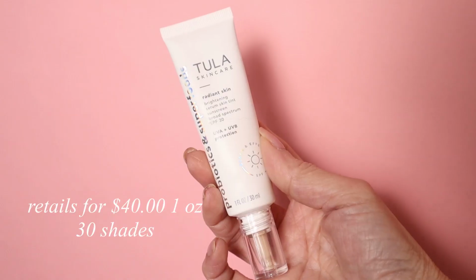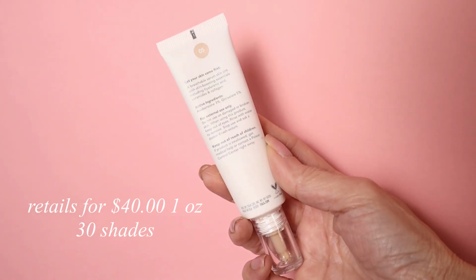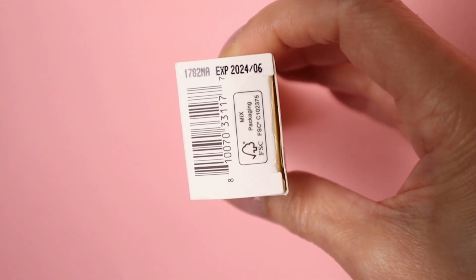Let's talk about the Tula Radiant Skin Brightening Serum Skin Tint Sunscreen Broad Spectrum SPF 30. This does retail for $40. It comes in 30 shades. I'm in the shade Light Neutral 05. If you are looking for an SPF that has broad spectrum coverage and you want something to even out your skin tone, make your skin look natural, and you're looking for a good sun protection, this is stunning.